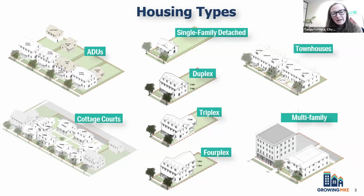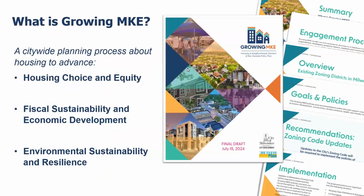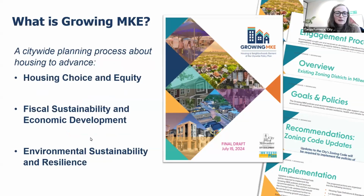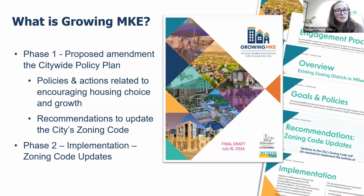buildings. So what is GrowingMKE? GrowingMKE is a citywide planning process about housing to advance housing choice and equity, fiscal sustainability and economic development, and environmental sustainability and resilience. There are two phases in the project. The first phase is a proposed update to the citywide policy plan, and it includes both policies and actions related to encouraging housing choice. And it also includes recommended updates to the city zoning code. The zoning code is the City of Milwaukee's rules for development. Then in phase 2, we're going to make those updates to the zoning code.